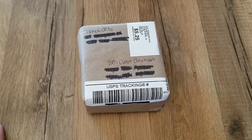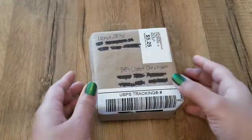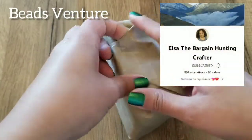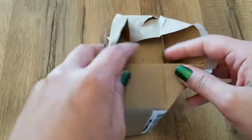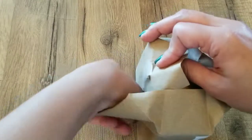All right, you guys. So without further ado, let's go ahead and jump right into these giveaway winnings. So Wanda actually came across this company through Elsa the Bargain Hunting Crafter, and that's how I ended up hearing about it. I checked them out and their site was really cool. And so it is a monthly subscription.